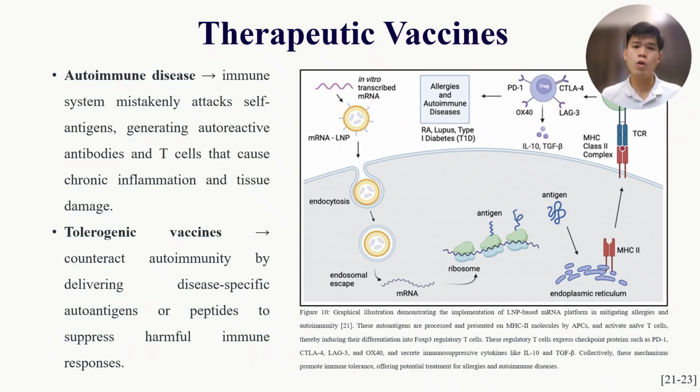In the context of autoimmunity, where the immune system erroneously attacks self-antigens, tolerogenic vaccines are being explored. These vaccines aim to restore immune tolerance by delivering disease-specific autoantigens or peptides, thereby suppressing autoreactive T and B cell responses, reducing inflammation, and minimizing tissue damage.